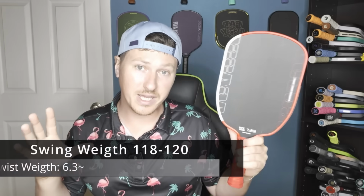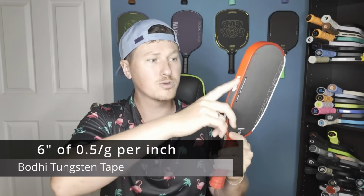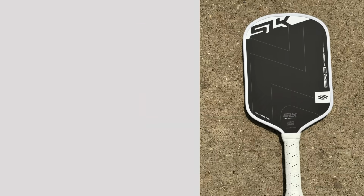This one ranges from a 118 to 120 swing weight, around a 6.3 twist weight, and just a great sweet spot stock already. For my weight setup, I do about 6 inches from the corner going up of 0.5 gram per inch. That just helps the stability a little bit, helps widen that sweet spot a little bit, which, you know, for most elongated paddles, they need it. But overall, the Agassi Pro 4 16mm is just an amazing paddle, and that's why it's number 2 on my list. Let's go to number 3.